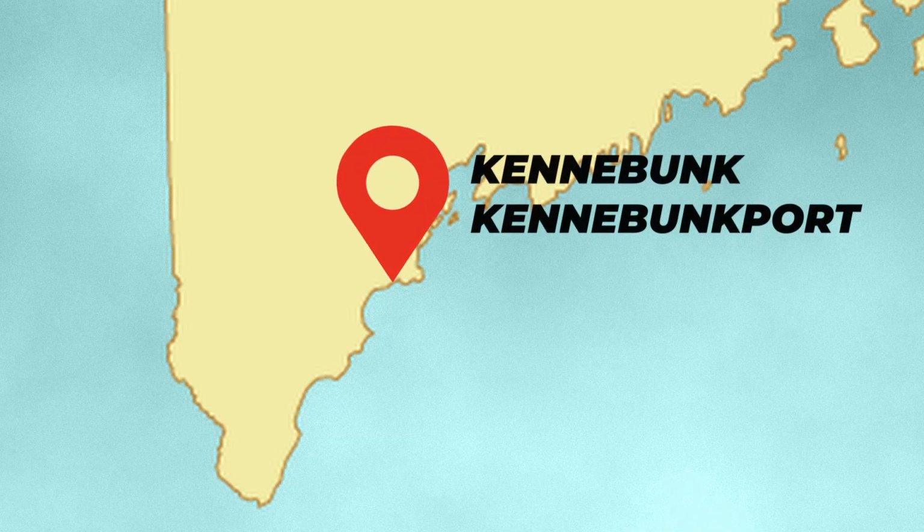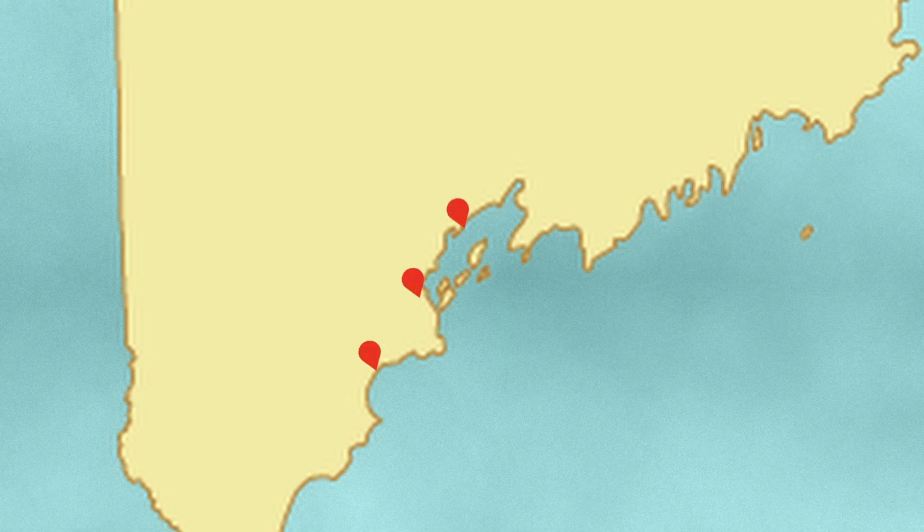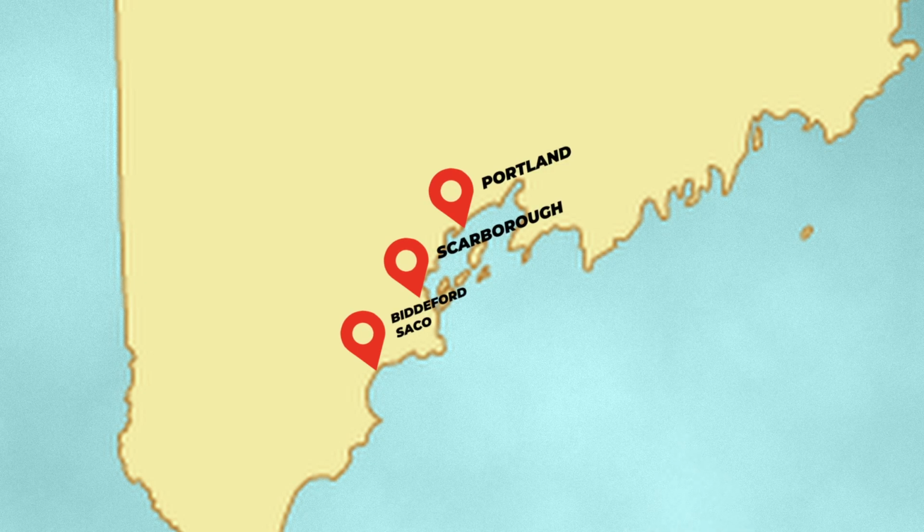And then you roll up into Kennebunk, a great area. Kennebunkport in particular, right on the water there, is a special town. It looks like the quintessential Maine coastal town if you want to stop in there. Then you go up through Biddeford, Saco, Scarborough, right up into the Portland area.